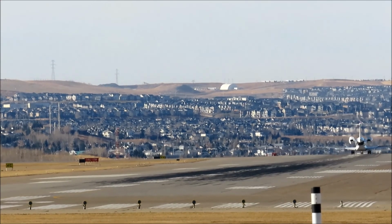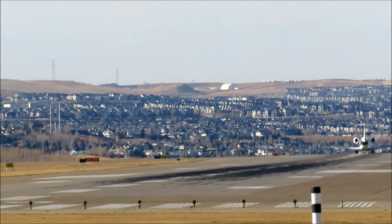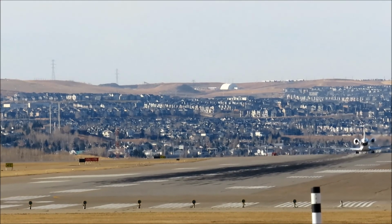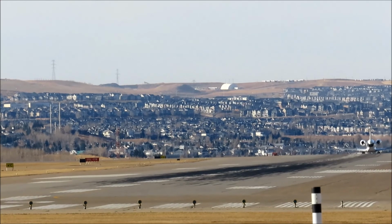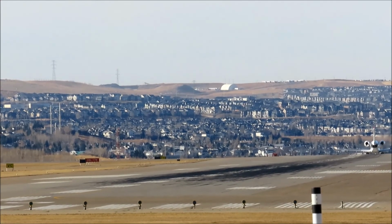Contact ground on 121.9. Left at Alpha, Delta. Question 121.9. If I didn't say it, wind at 260 at 19, gusting 29, clear to land runway 29. Okay, we got it. Yeah, I'm glad the other guy's landing.